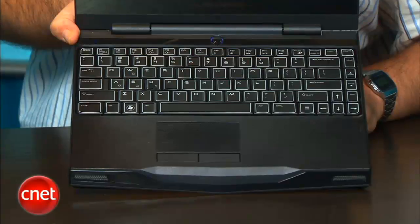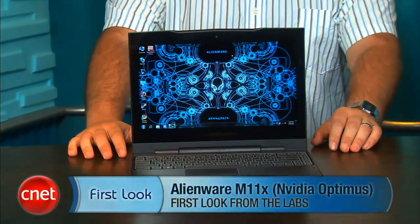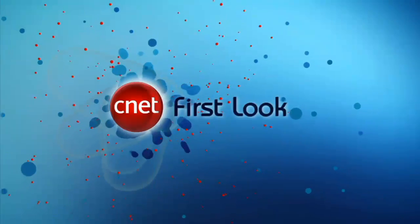All in all, for the price, there are a lot of other laptops you can get that can provide you a better overall experience, but if you're looking for a really portable gaming experience for a price that won't destroy you, it could be an interesting one to look into, particularly with the added improvements. I'm Scott Stein, and this is the new Alienware M11X, the NVIDIA Optimus Edition.